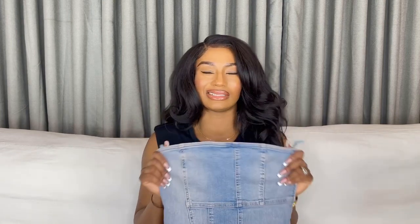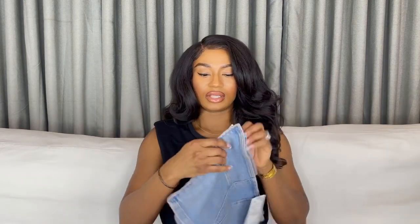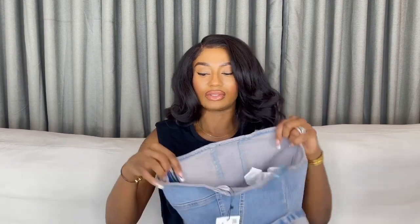This top is stretchy, so it's really good. But the pants are not really stretchy, or maybe just a tiny bit of stretch, but not really. In the pants, I got a medium, and they fit just right. And the top was also a medium. The top has a zipper on the side. So even though I got a medium, it was hard for me to put it on. But you have to realize that this is a corset top, so it's supposed to be fitted. I did not want to go for a large because it would not give the corset feel or look. So I went for a medium.